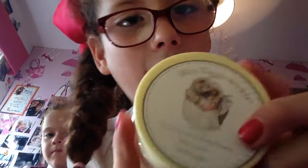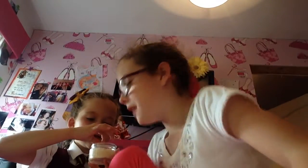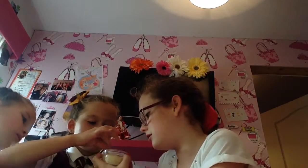Okay, what it looks like. And the scent is Camomile and elderflower again. They all smell different, even though they've got the same scent. Can I take one? Smell it on my hand. Oh, I like that.